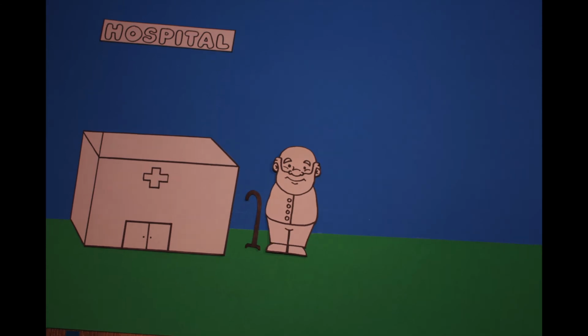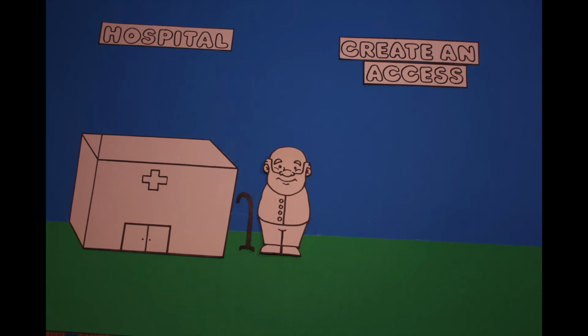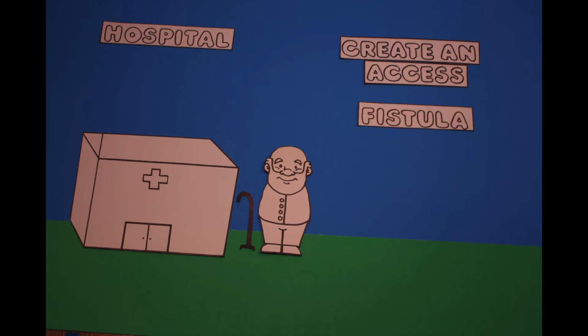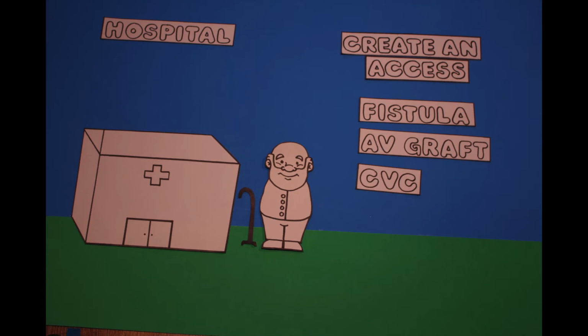The array of chronic kidney disease treatments allows the patient to choose an option that best suits their own lifestyle. Each treatment differs in location, time of treatment, length of treatment, and training that is required for both the patient and the caretaker. To begin option 1, hemodialysis, the patient must first choose which upper limb access point they will use for dialysis. The patient will decide from 3 options: a fistula, AV graft, or central venous catheter.